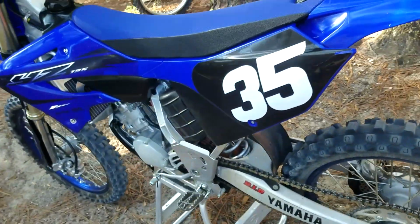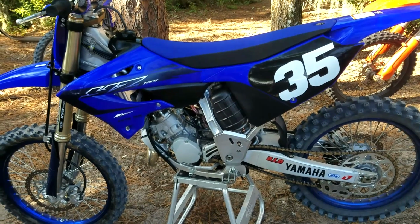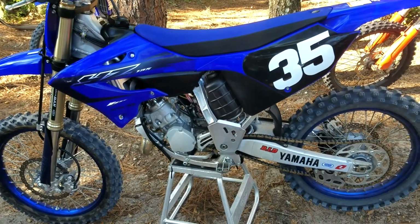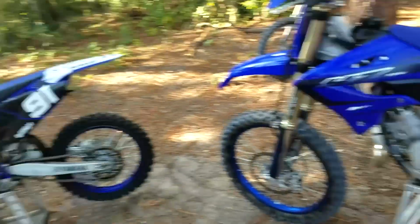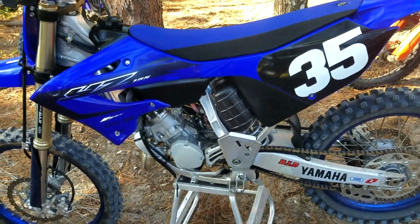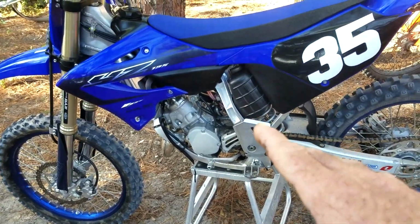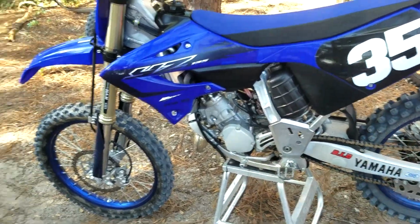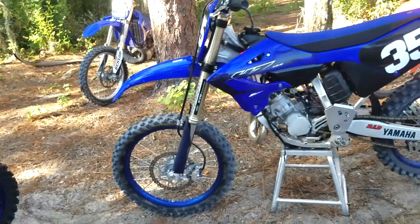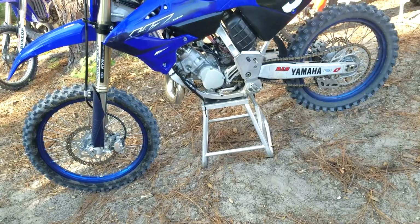This one still has stock suspension, springs, and valving. If you haven't watched other reviews, this bike did come with one step stiffer springs in stock form over the previous model. It also has slightly stiffer valving. I've ridden them already, not with the Pro Circuit pipe on this one, but when it was closer to stock, and overall the firmness is about equal between the two currently. So it's going to be a really good comparison.